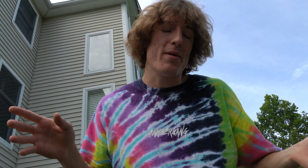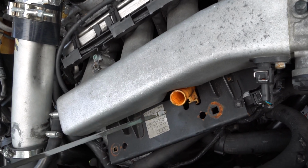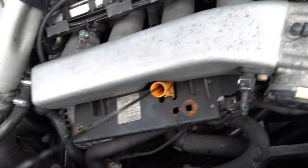Let me know down in the comments if you guys think I should lift the car, and definitely gonna be throwing snow tires on it, but if you guys think I should lift it, I'll do that as well. Just haven't really put too much thought towards that. The oil on the TT actually seems really clear, which is absolutely awesome, and the level is pretty good.